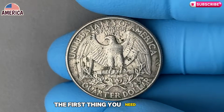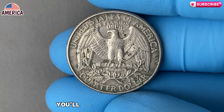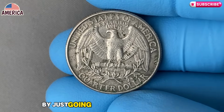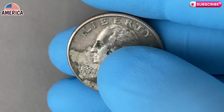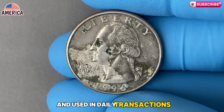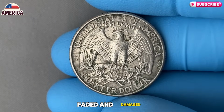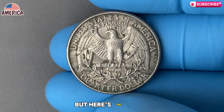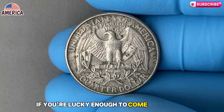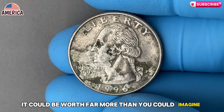The first thing you need to know is that the 1996 quarter isn't one of those coins you'll find in perfect condition by just going through your change jar. This coin was widely circulated and used in daily transactions, so most of the coins you'll come across are worn, faded, and damaged. But here's the kicker: if you're lucky enough to come across one in pristine condition, it could be worth far more than you could imagine.